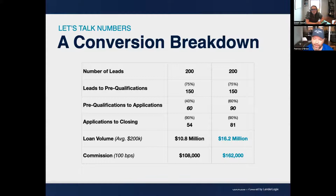And what you see is if I'm able to increase the percentage of pre-quals that pull through to application from, let's say, 40% to 60%, that's the difference between 60 applications and 90 applications. So a pretty big difference. And those numbers are in line with what we see when we talk to clients. Again, many aren't even measuring what those percentages are. But when we get in the weeds and start looking at those numbers, 40%, quite honestly, would almost be a good percentage of how many of their pre-quals actually pull through to applications.